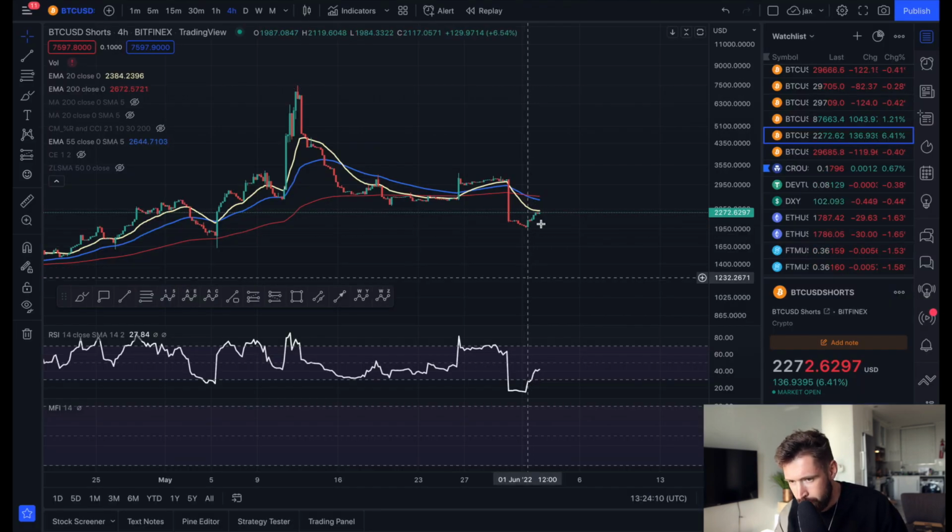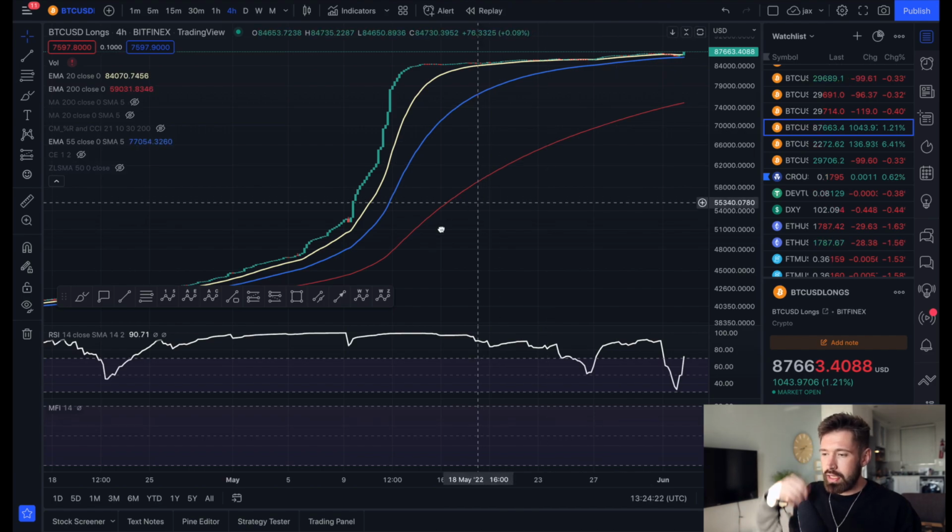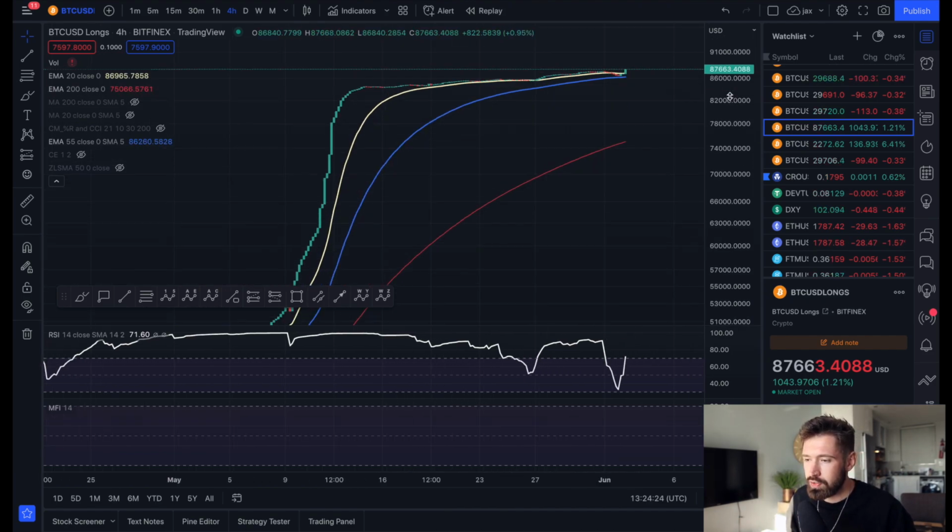The short positions have been increasing a little bit, 6% today, up 6.4%, which can be an early signal that the bears are looking to push the price back down. And of course, we're seeing that infinite increase in longs. They kind of steadied out here.